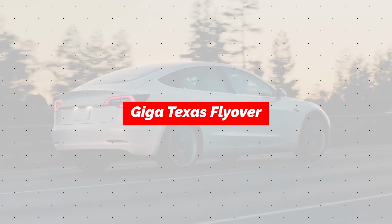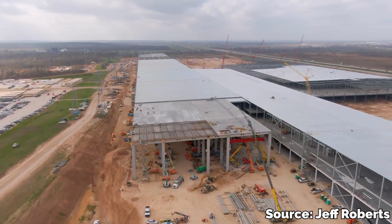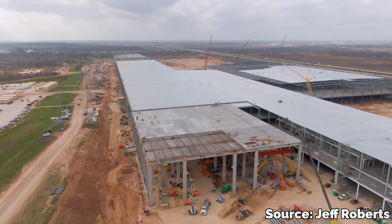We've got some really thorough fly-through drone footage coming from the construction site of the new Giga factory in Austin, Texas. The video, shot by Jeff Roberts, who apparently flies his drone over the construction site every single day, gives an insane perspective on just how massive this site really is.